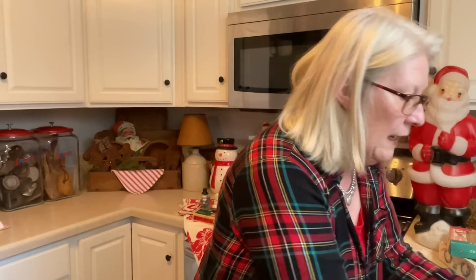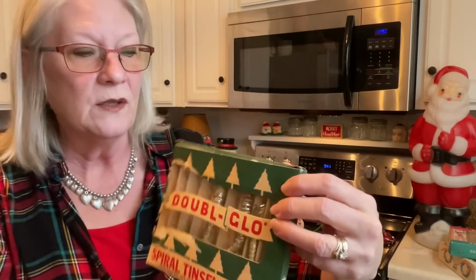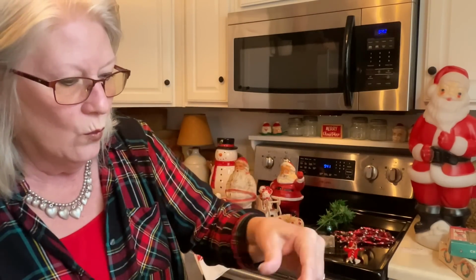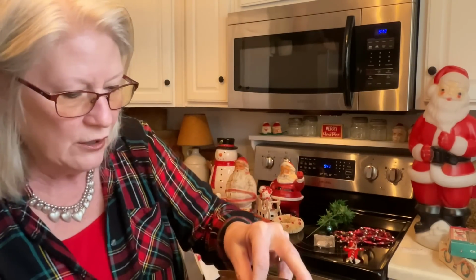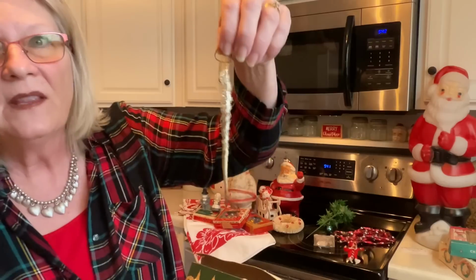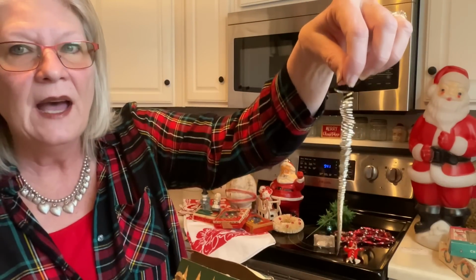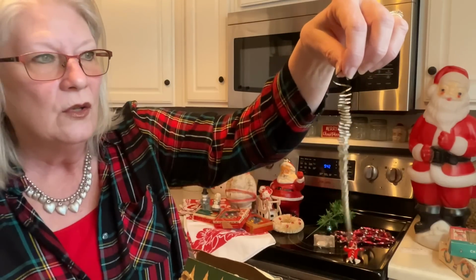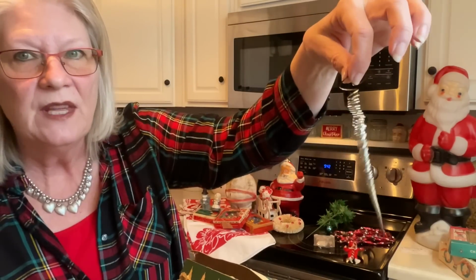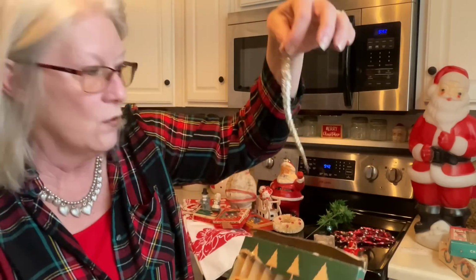I found this one. It is so cool. So let me show you one of them. There's only 3 in there. Look at that. Oh my goodness. I think I could do a whole tree with these. So I will definitely be on the lookout for these.